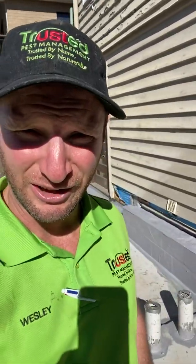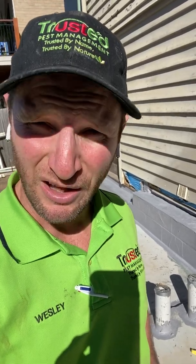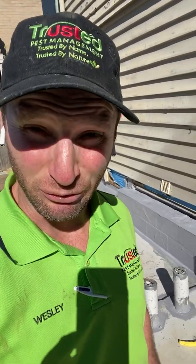And today we are talking all things, you can see it behind me, Homeguard ProtectaCote. That's right, we have primed it, fiberglassed it and double sealed it.